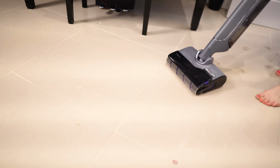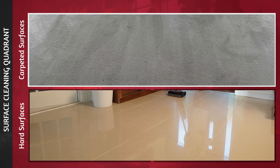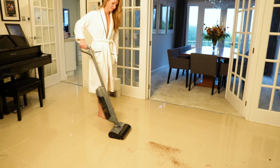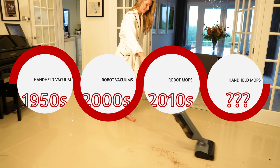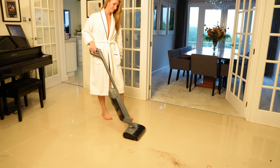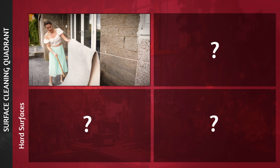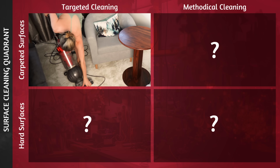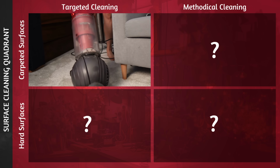Now, there are 2 types of surfaces in houses. Hard and carpeted. Each requires its own unique solution to clean effectively. You'll see how devices have evolved at different rates. On carpets, the targeted sort of cleaning was first, with the emergence of the carpet beater, which eventually evolved into the vacuum. Whilst there have been iterations since the 1990s, this technology has remained pretty static.